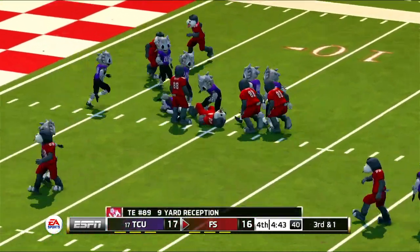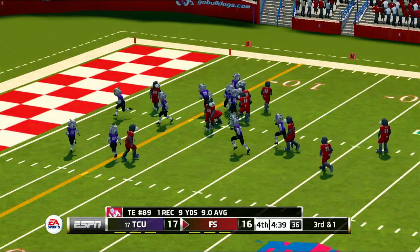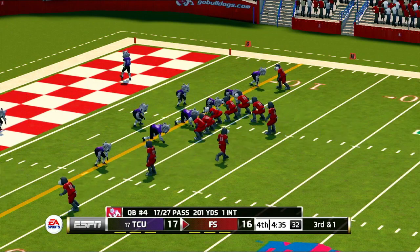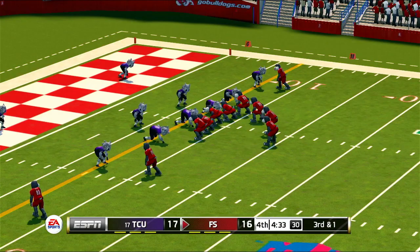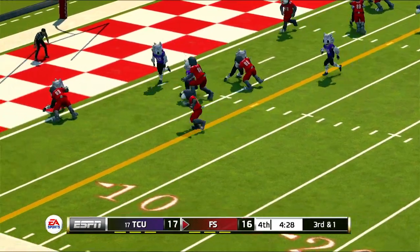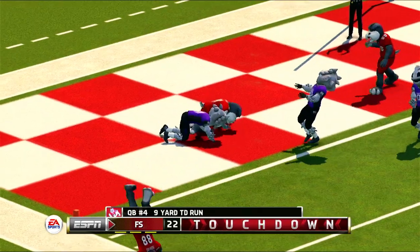Watch 36. 36 to Mike. There's a strike complete. And they make the stop around the 9 yard line. Number 19 with the tackle at the 9 yard line. Mike 36. That'll make it third and one. Here we go. He has some room. Touchdown. And that's going to give him the lead.